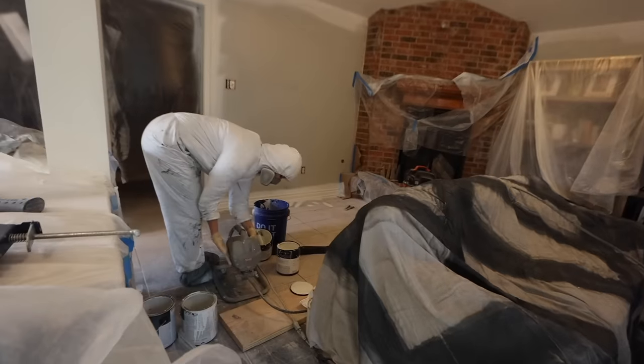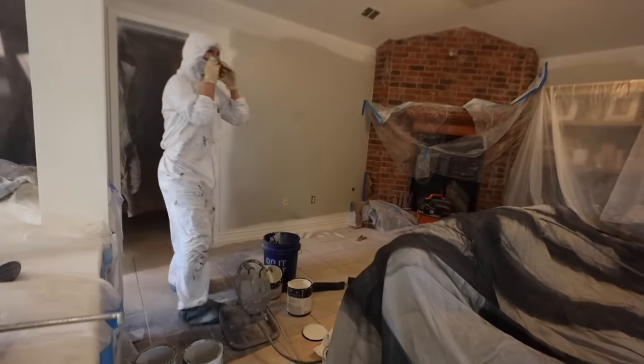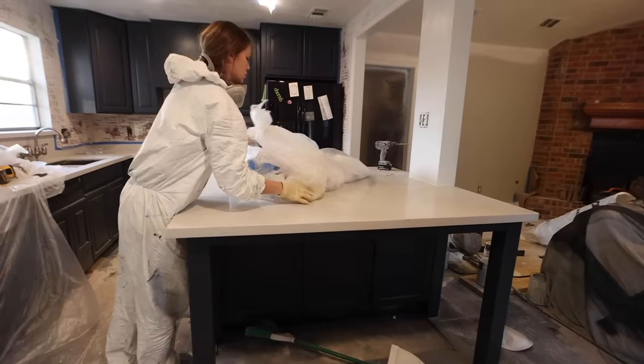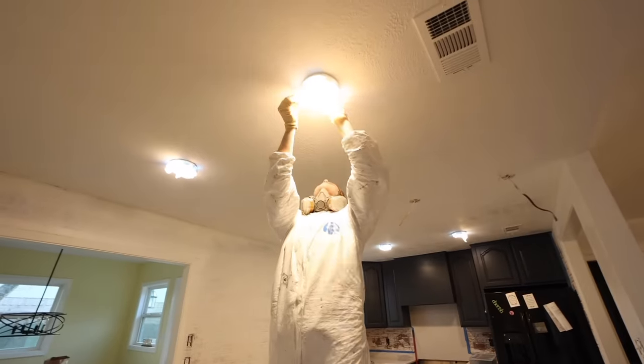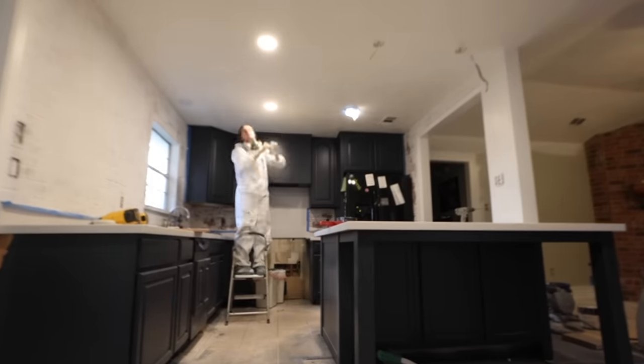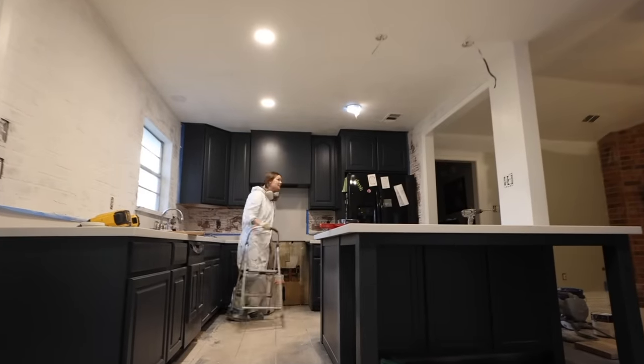It's a little bit hard to really capture just how much better the ceilings really look, but after making a few drywall repairs and then giving all of it a fresh coat of paint, it is looking incredible and was more than worth all of the effort to do that.